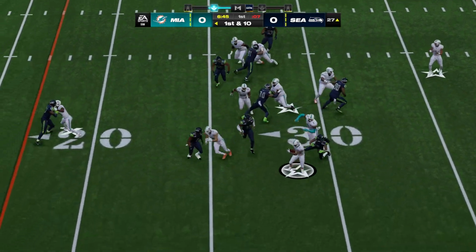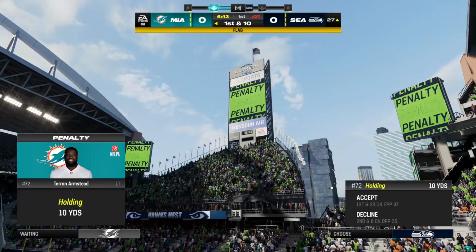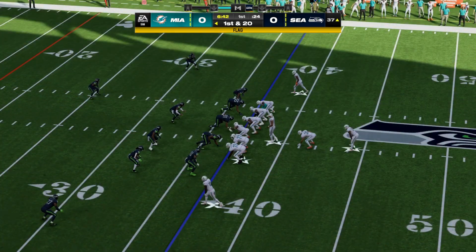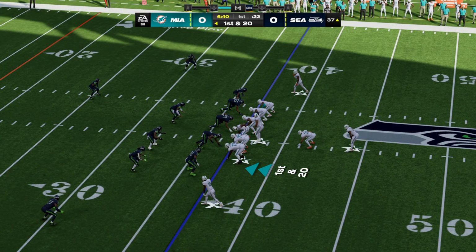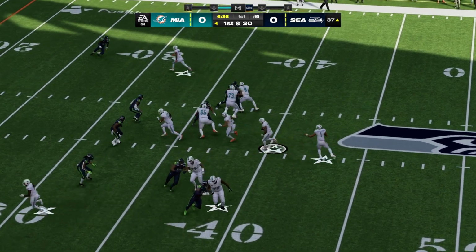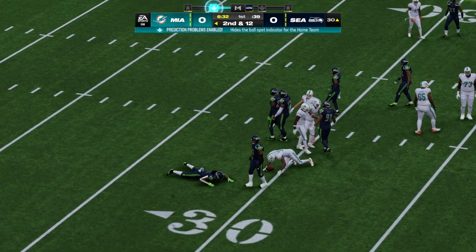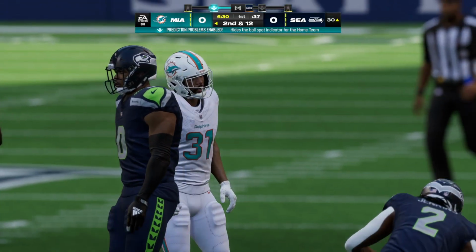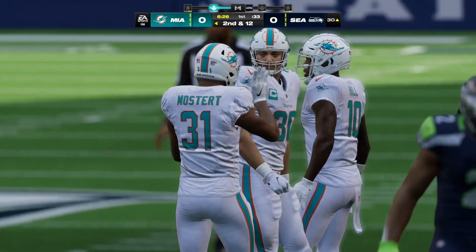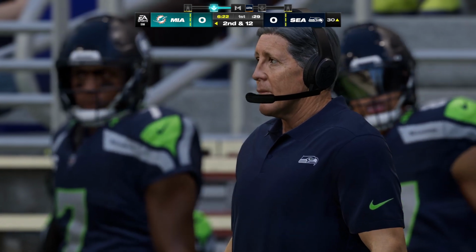On 1st down, they go with Mostert again. Down at the 25. So following the hold, they're in a bit of a hole here with a 1st and 20. They'll stay on the ground with Mostert. And he'll take it down to the 30-yard line. A nice run here early on. It doesn't take a great play caller to realize you want to establish a guy of his caliber with runs like this early because they will pay dividends as the game progresses.